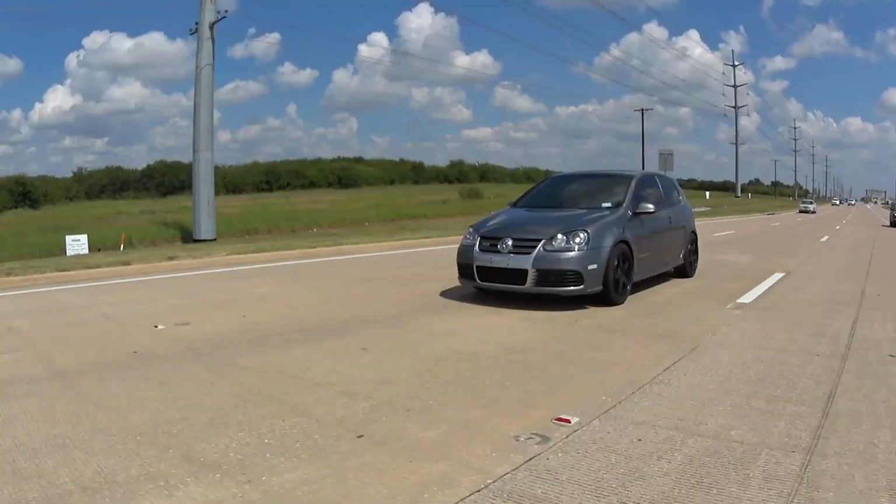Now here we go, 55 miles an hour, you hear a little bit of that drone, but as soon as you hit 60 and you let off the gas, it is very nice and quiet. 2,400 RPM, great stuff.